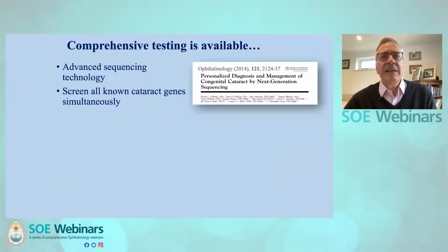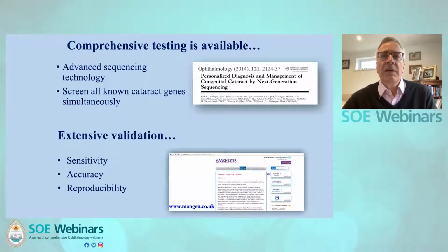We know that comprehensive testing is now available across the developed world using advanced sequencing technology, and we can now screen all known cataract genes simultaneously. And I was privileged enough to be involved in the group led by Graham Black in Manchester that published the work demonstrating this. And these tests have been validated, they're sensitive, accurate, and reproducible.